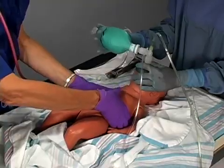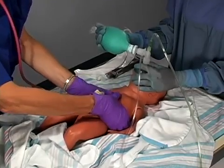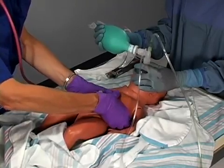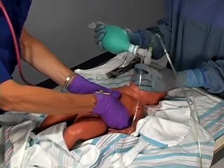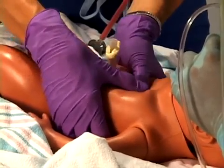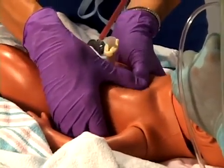I'm starting chest compressions. 1 and 2 and 3 and breathe in. The two-thumb technique places the thumbs on the lower third of the sternum and supports the back with encircling fingers. Thumbs can be side by side or one over the other.